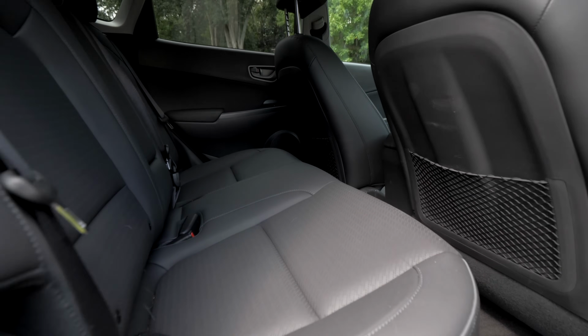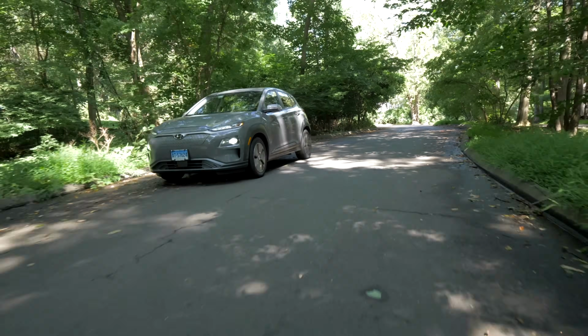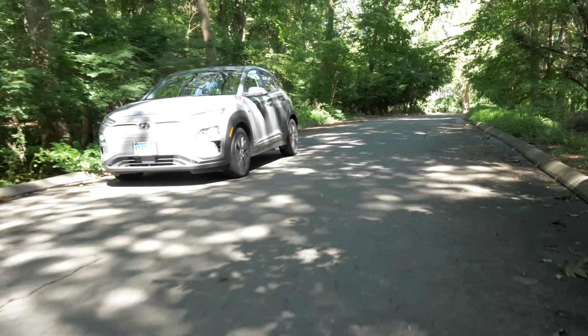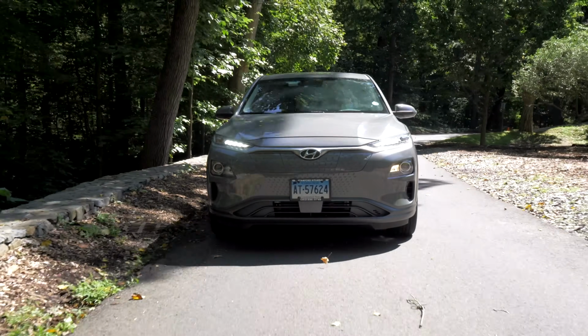The Kona just also doesn't feel that it's tuned properly. I believe it could use a software update, and maybe Hyundai will make one one day, but it just feels like when you hit the accelerator pedal, sometimes it gives you more power than it thinks. The brake blending isn't quite there.